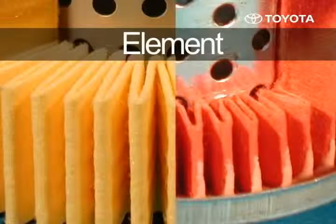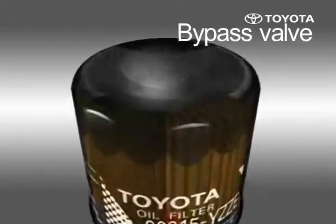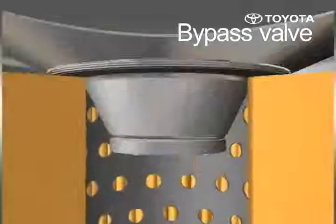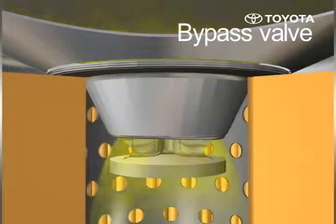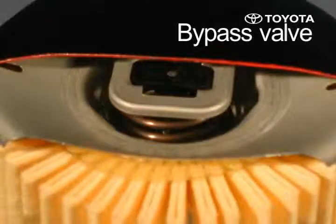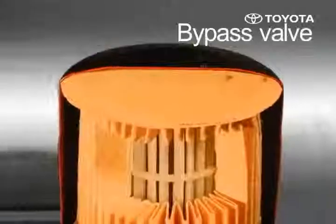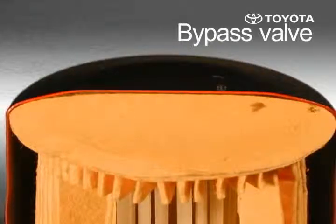The second difference is the bypass valve, which allows oil to be supplied to the engine even if the filter becomes clogged. Although the bypass valve is provided in the genuine product, many counterfeit filters do not feature the bypass valve, meaning they are incapable of supplying the necessary oil to the engine under clogged conditions.